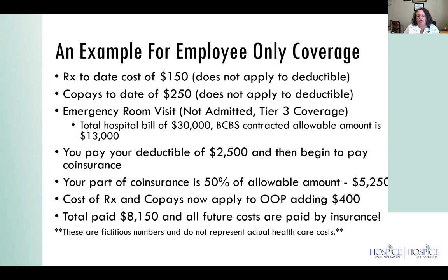Now, because you're paying towards your out-of-pocket max and you're in the co-insurance era, you also have the benefit of your prescription drugs and your copays that you've paid previously now applying to your out-of-pocket max. So that adds another $400. So at this point, you've paid $2,500 in deductible, $5,250 in coinsurance, and $400 for prescriptions and copays. That totals $8,150, which is your out-of-pocket max, and all future costs within the plan year are paid by insurance.